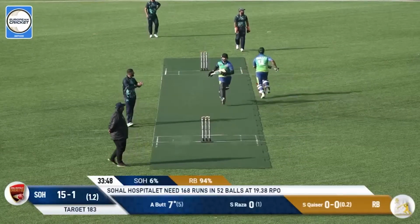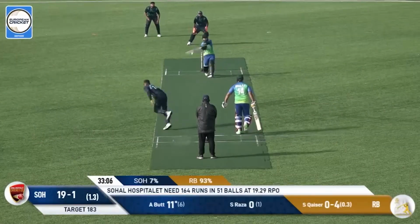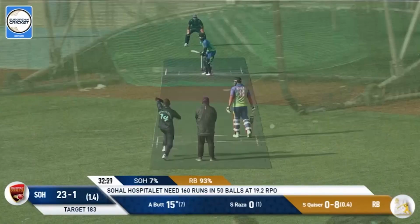Lofted, high up in the air. There's going to be a chase. Bounces once, twice. Can he get there? No, he can't. Here we go again. And plays the pull shot. And this is going to be 4 more.